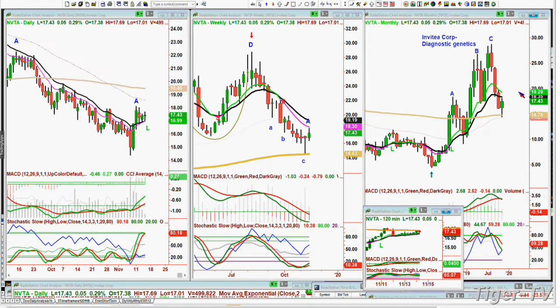It's going to take a lot of time. But at some point, I would not be surprised to see NVTA, not NVIDIA, Corporation Diagnostic Genetics, going to D. What a coincidence, huh?